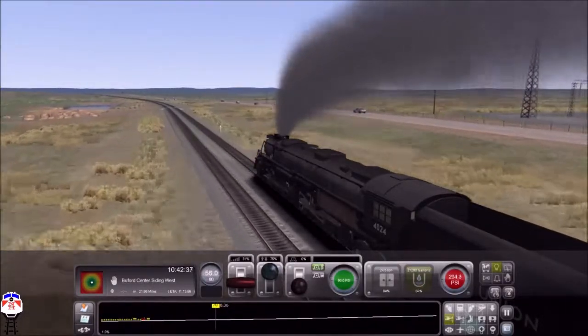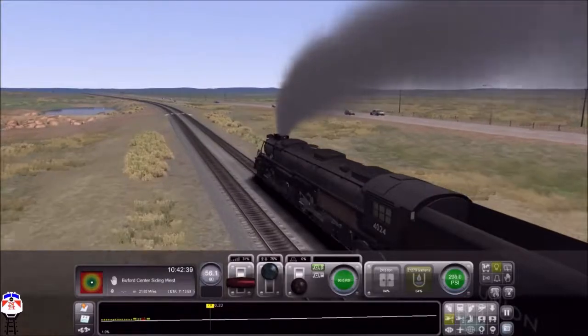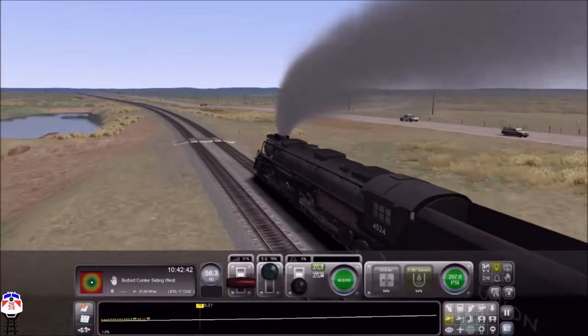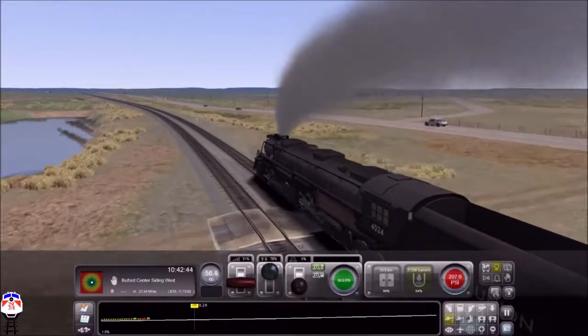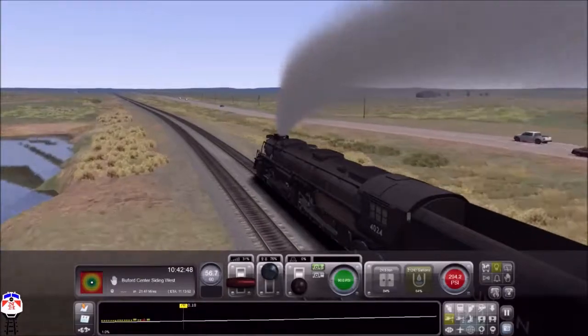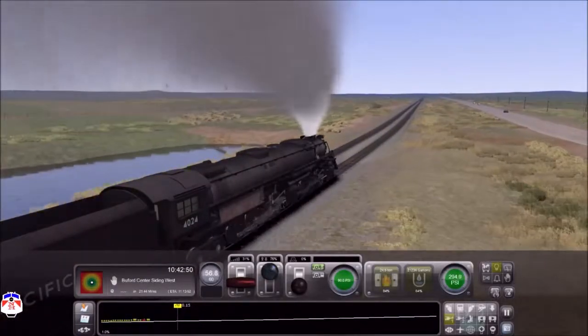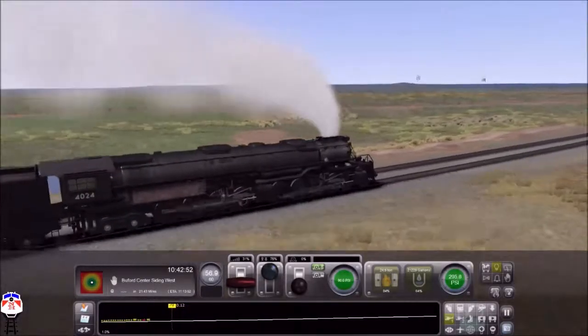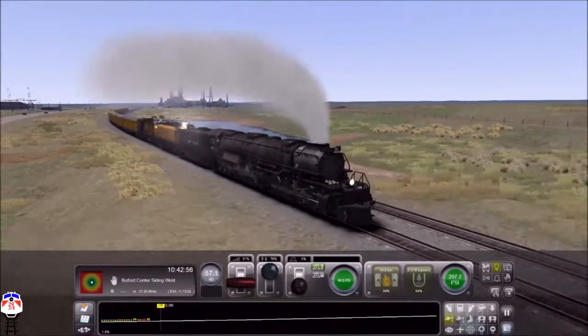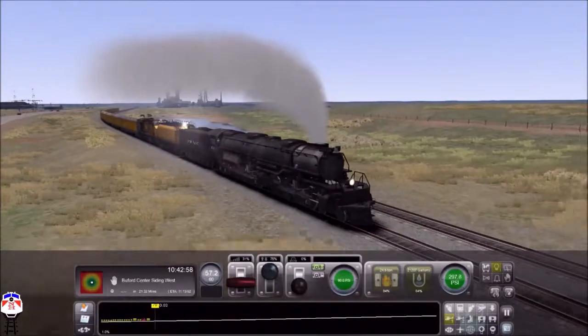But because this whistle is on a ridiculous loop, I try not to use it as much. It does sound cool, that deep chime. That lets you know a big locomotive was coming. Actually, no, let's do a flyby cam real quick here.